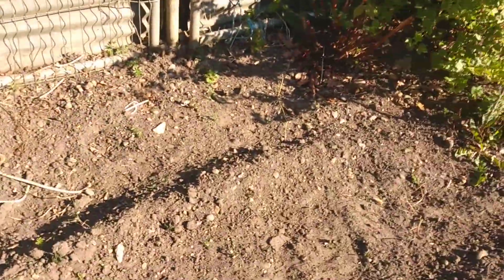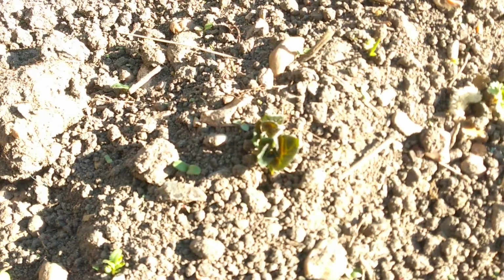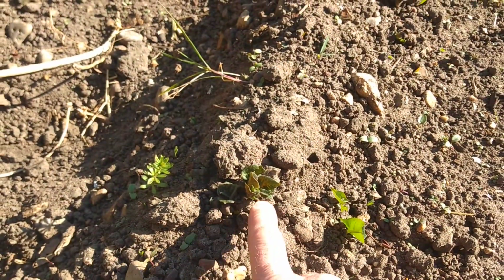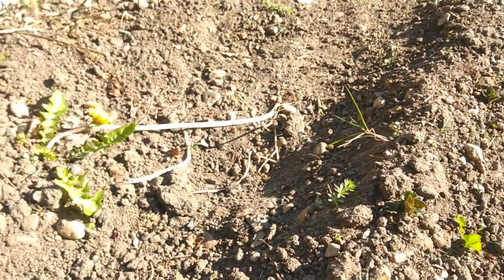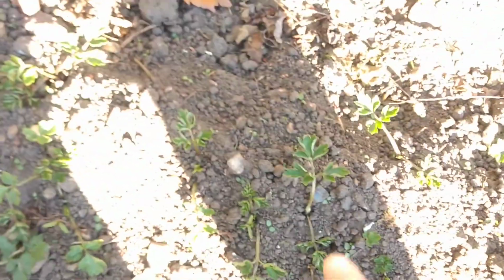The spuds, can't really see much coming up here. There are a few signs though. So, just there. There's one poking its head through. Another one there. So I'll start earthing these up, which will help control some of the weeds. So yeah, what else is going on?